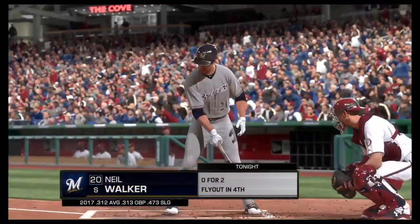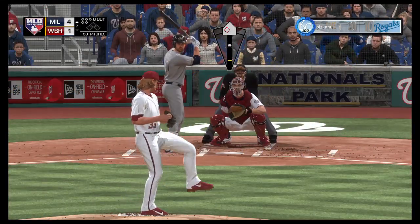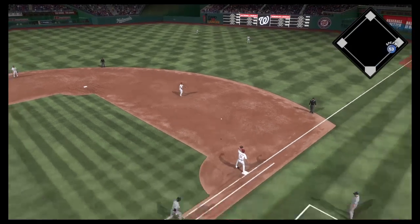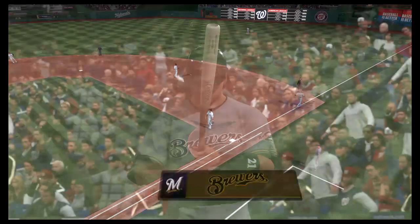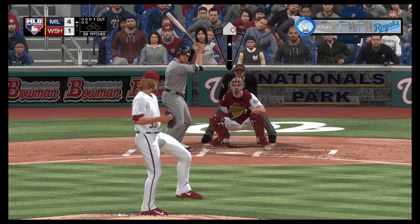Striding in once again, Neil Walker. He'll be tasked with starting things as we begin the 7th. Neil Walker. Sent on the ground out to second. And the throw to first is in time, so the leadoff man is gone here to start inning number 7. Now batting. Ready for another shot now. Stephen Vogt comes in 1 for 2 with that home run he hit earlier.